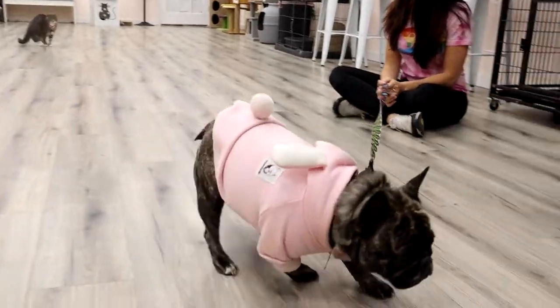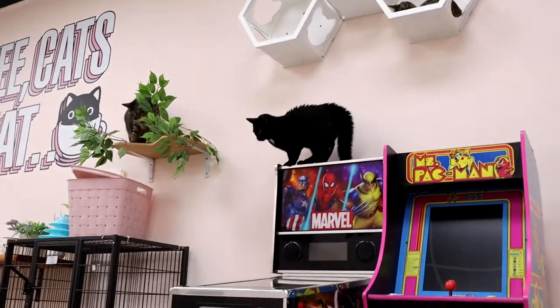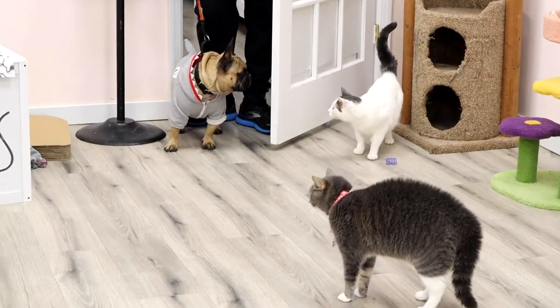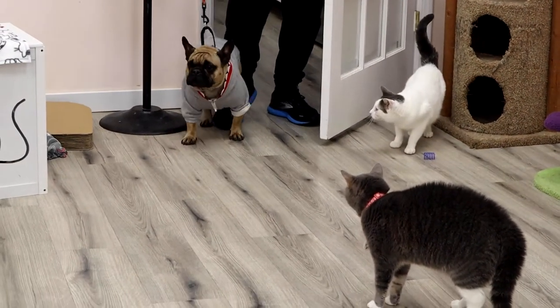So Pebbles did absolutely amazing when it came to meeting the cats. She was very calm. She took her time walking into the room and she sat there with Ryan and let the cats observe her. Now we want to show you Rocco's reaction to walking into the cat room because this is also very important when introducing your cat and dog.